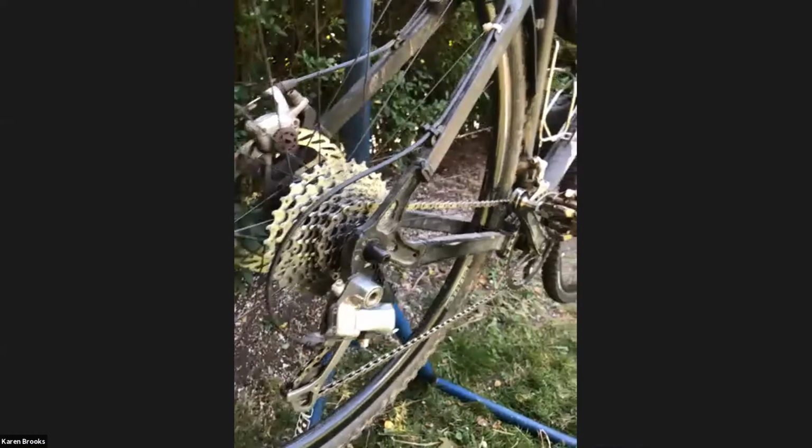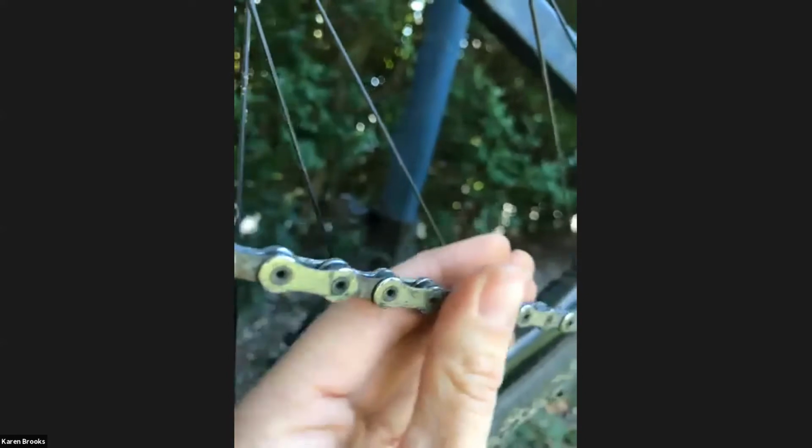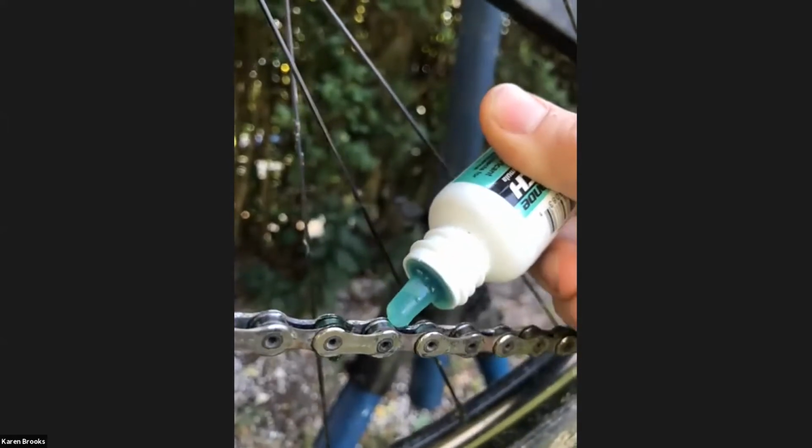Exactly. Past that stage and on. If you look, this chain is actually lubed, but it's pretty dry and it's shiny. I'm wiping my fingers on it and it's not coming away. Because I put the lube on, I'll put one drop per link, just like that.